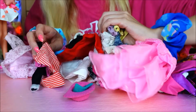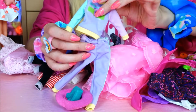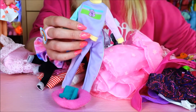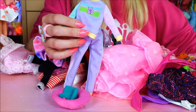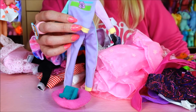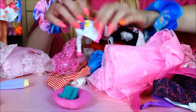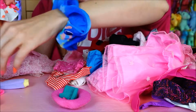This is the outfit that the Skipper was wearing when I found her. This is so cute. I might put this on her. It's a tracksuit in these super pastel colors, with a little teddy bear on it. This is from the Trendy Teen. Oh no, wrong. There are two things from the Trendy Teen Skipper fashions in there, from 1990. This one is also from the Trendy Teen fashions, also 1990 Skipper fashion.